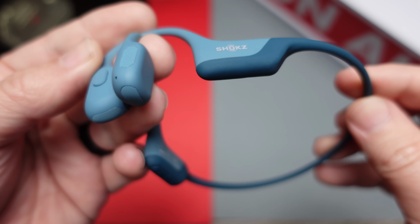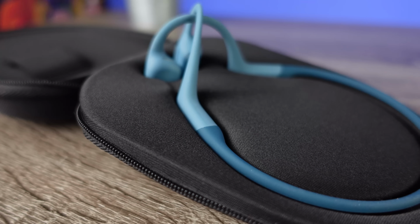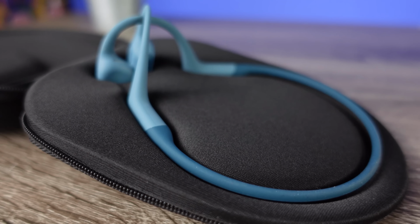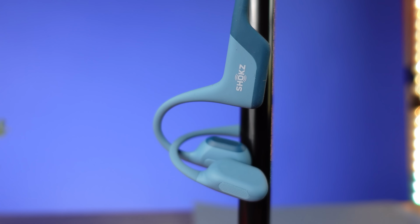And another thing is this pair is using Bluetooth 5.1, and I noticed with that I didn't have any kind of connection issues, and I also noticed that I didn't have any lag when it came to movies, videos, or games. So just like I said before, if you're wanting to use these to just watch movies or watch TV shows, this is a great device for just all different types of media.